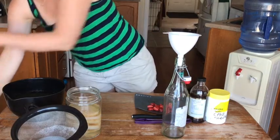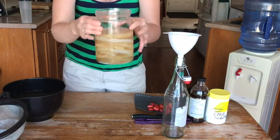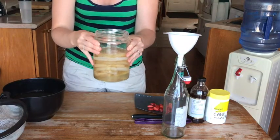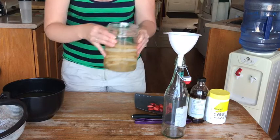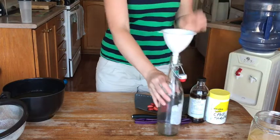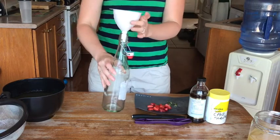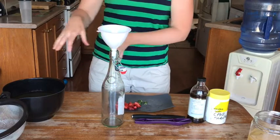And then the next stage is, so there's our hotel, and you just keep them in the fridge until you need one to brew another batch. So I'm gonna put them over here. And then what we're actually gonna do is get your new container ready to have that liquid poured in.